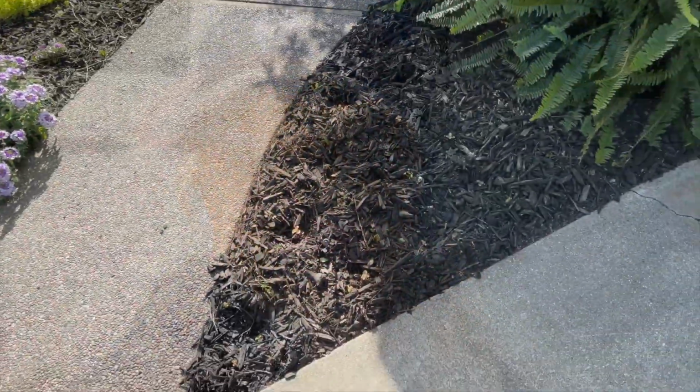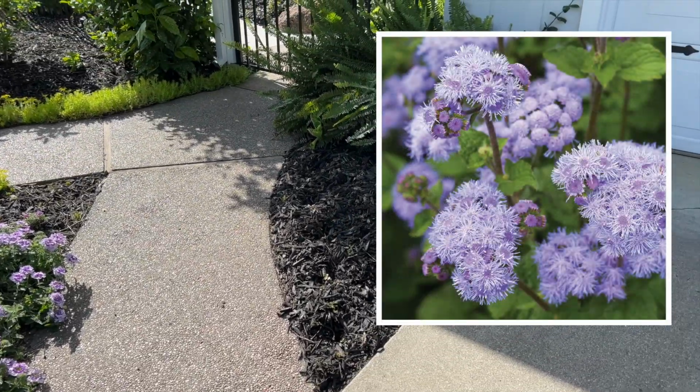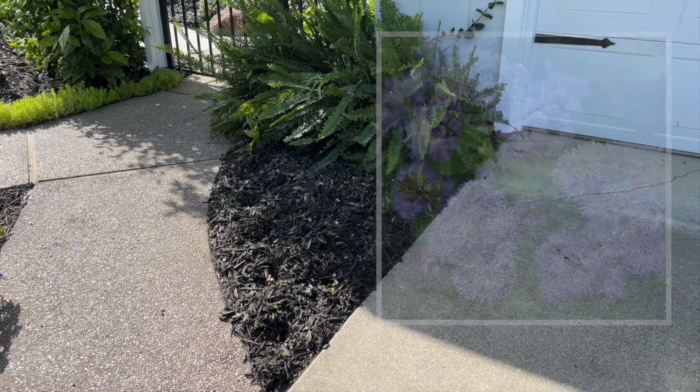I think I'm gonna stop there. I got a lot of other random chores to do today, so let me show you what I got in the ground. Okay, so the last thing I did is I put my blue planet ageratum in this little section right here.